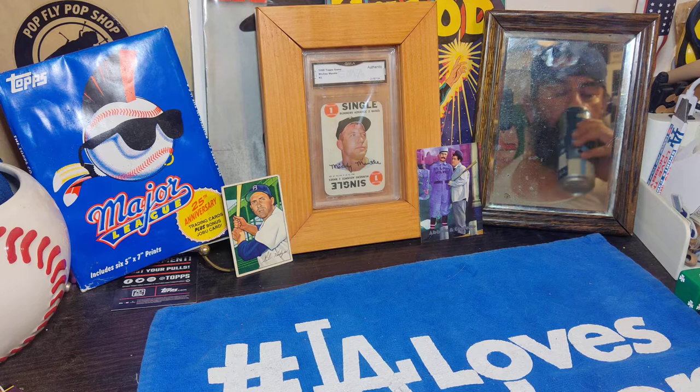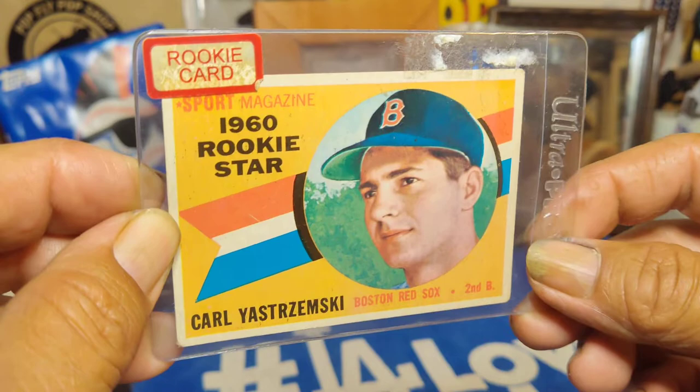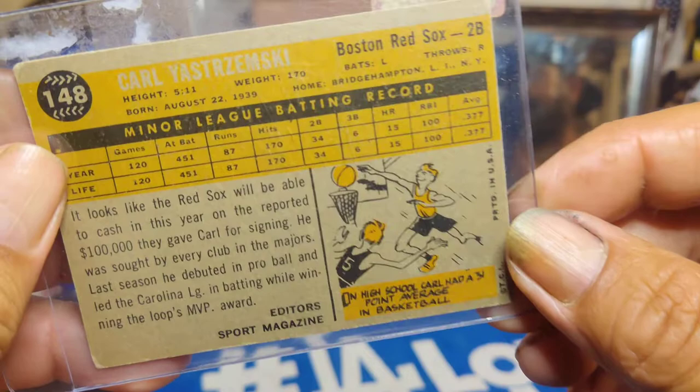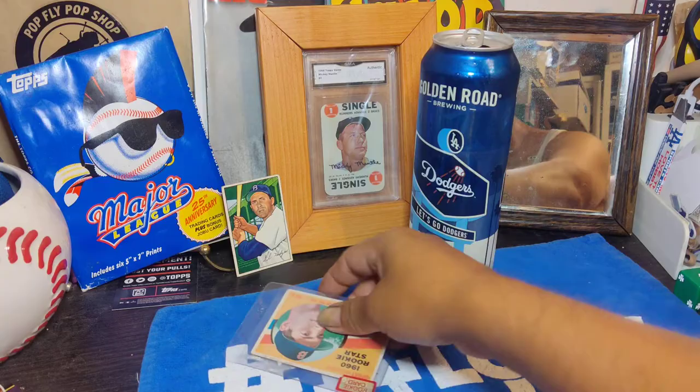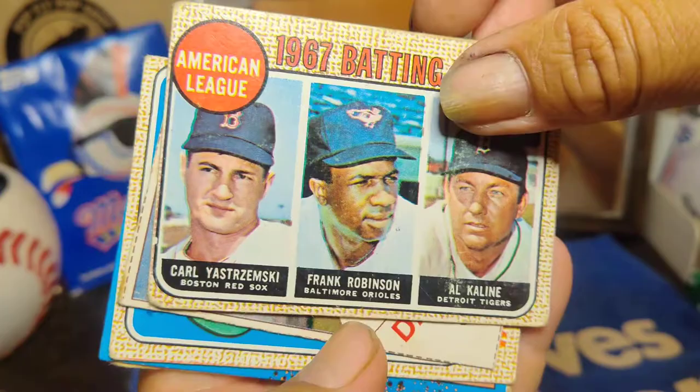All right, so we got the Carl Yastrzemski rookie prospect card, because he didn't play in 1960. How do we start this pile? Just like that. And these are a few commons that I bought for dirt cheap not that long ago at my LCS.